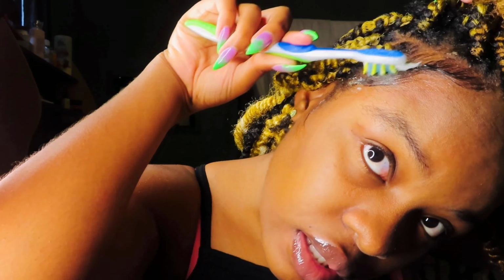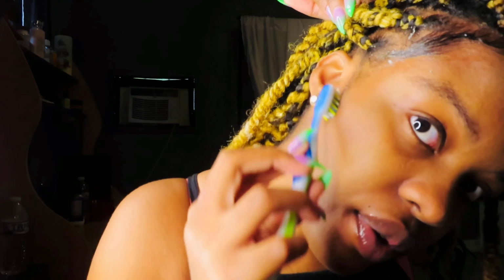See, this side is laying better than that side, but I'm gonna try to see if I could get it to lay a little better before I move on. I think that's the best we're gonna get, because sometimes I alternate between the products anyways.